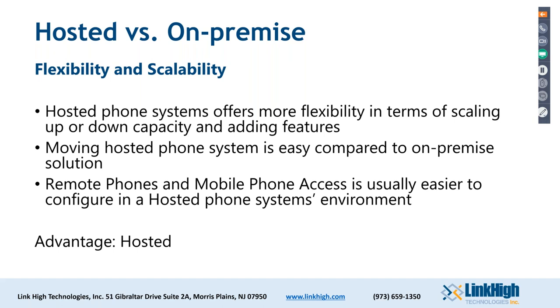Also, moving. If you're an organization that moves quite frequently, a hosted phone system is extremely easy to move since there is no hardware besides the phone. With an on-premise solution, you really need to migrate your phone lines, whatever solution you selected, and then reconfigure the hardware for your new location. And remote phones and mobile phone access is usually easier to configure in a hosted phone system environment. So in terms of flexibility and scalability, the advantage goes to a hosted solution.